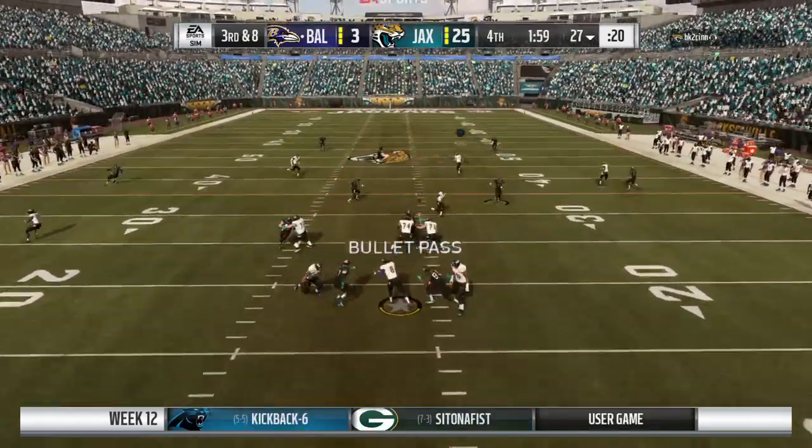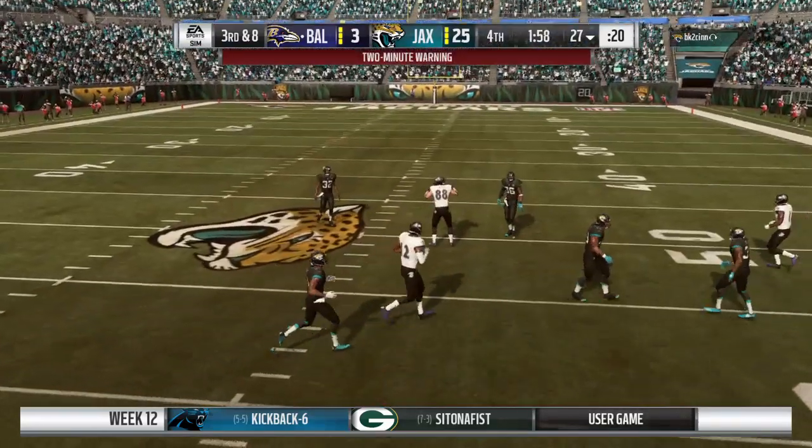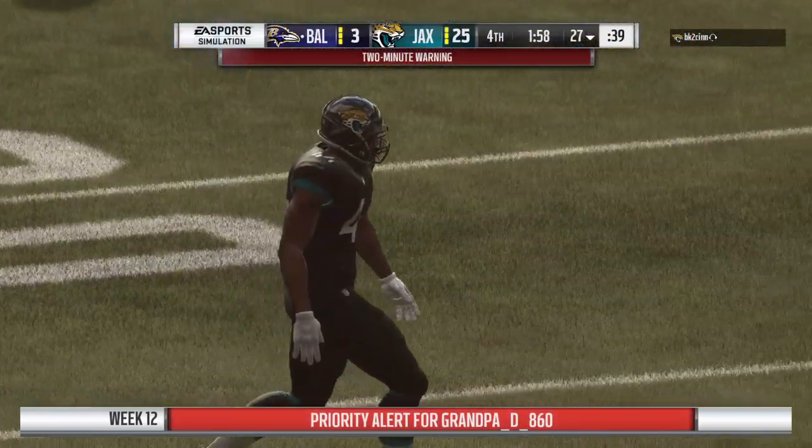Jackson down. From the gun, he'll throw. And that is incomplete.